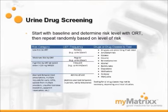Looking specifically at urine drug screening, going back to the ORT or the opioid risk tool, based on levels of risk determined by tools such as that, is a great way of determining when urine drug screening should be performed. Because that's probably one of the most common questions I get is how often. If the patient, based on the ORT, is at a low risk, then the urine drug screening probably should be done maybe once per year. If they're at moderate risk, then maybe 2 times a year. If they're at high risk, as seen by an MED of 120 or greater, then we need to start looking at 3 to 4 times a year.